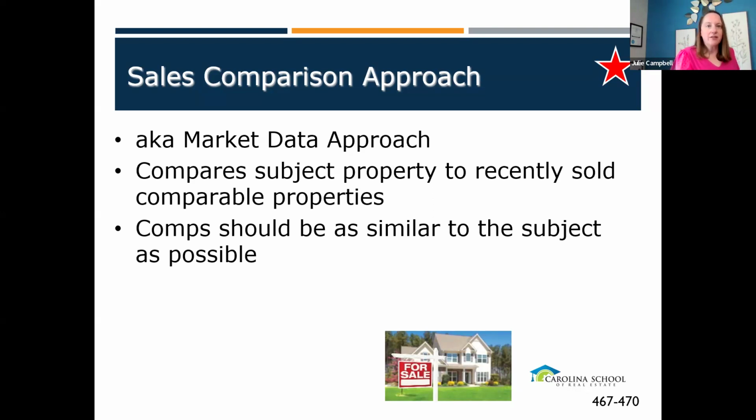Absolutely nothing. The only thing that changed is its location. So we want nearby. We don't want to go too far out. In a perfect world, in a normal market, we're looking at properties within this subdivision or within like a mile radius, for example. When we're doing sales comparison approaches, I always think of it like a Google search.